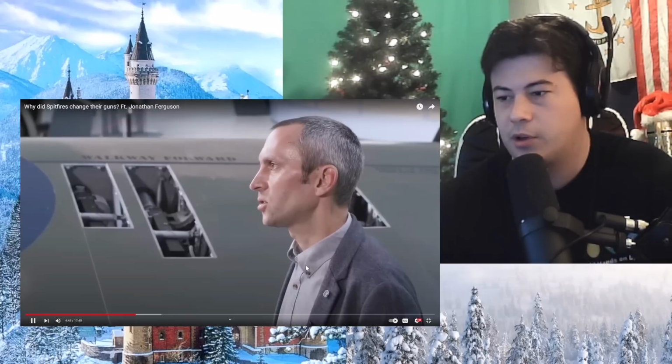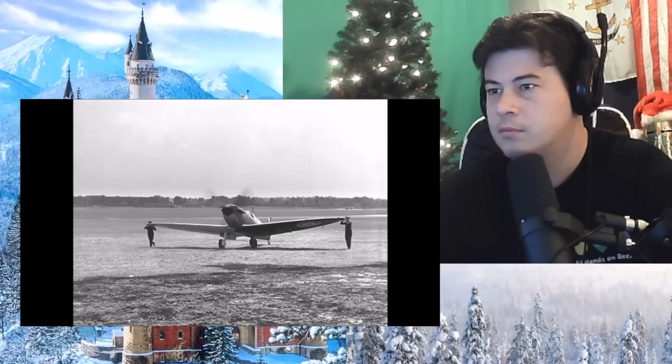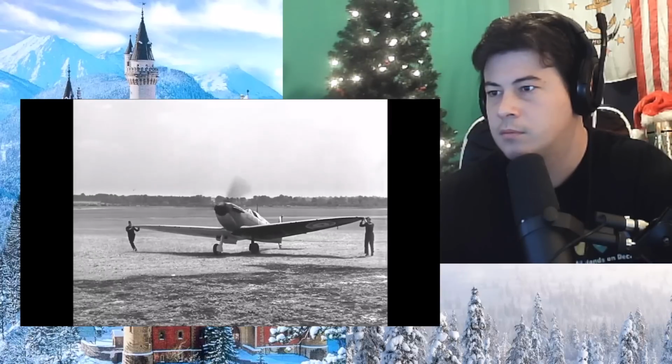As such, the Spitfire's armament is ready to face its biggest test come the summer of 1940 and what we now know as the Battle of Britain.